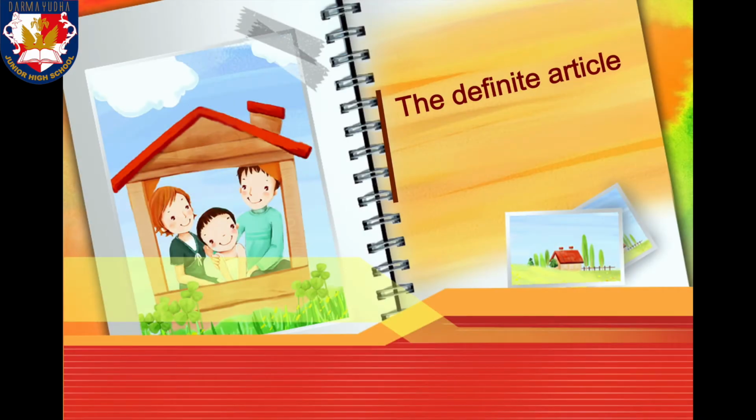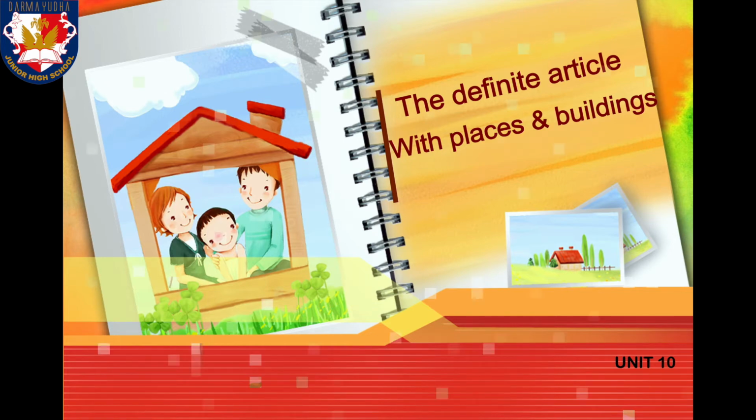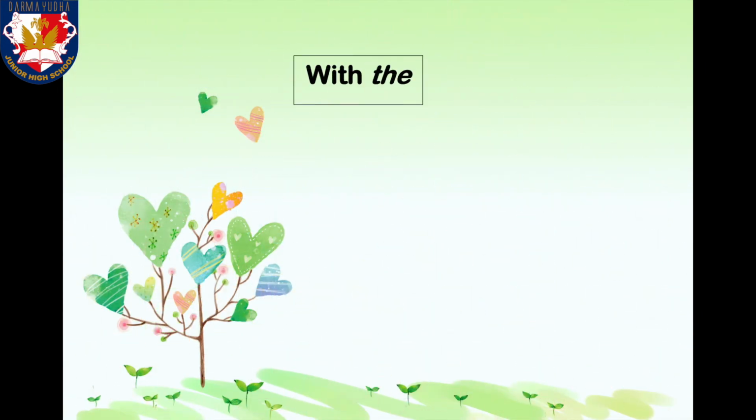This is the definite article with places and buildings of Unit 10. In this unit, we are going to learn the use of the article "the" with places and buildings. Let's come to the explanation. The first one is with "the". It means that if you see some places and buildings later, you must use "the".